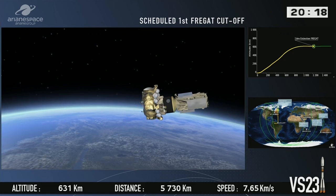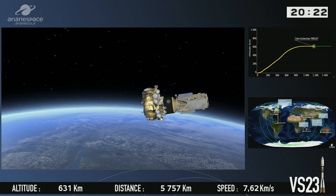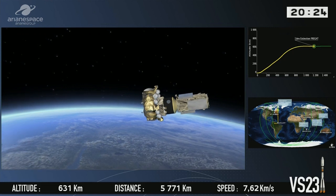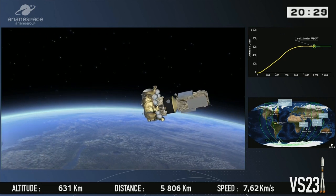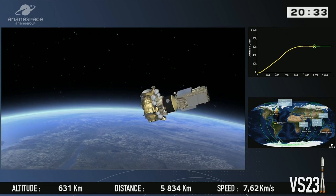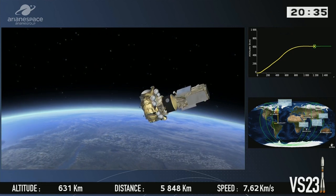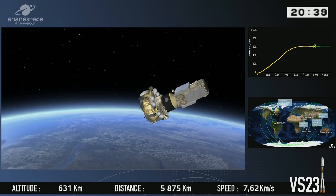You see the first stage engine shutting down, so that burn is over. Soyuz positioning herself for release of the first satellite, CSG-1. The Frigate is on the extreme left of the vehicle. Our next film on Cosmos SkyMed, first maneuvers after separation.